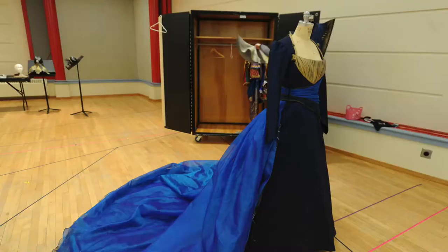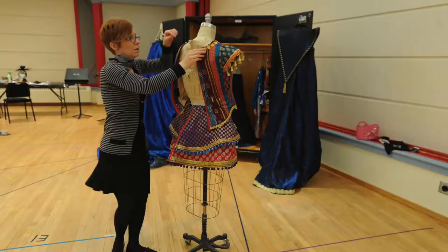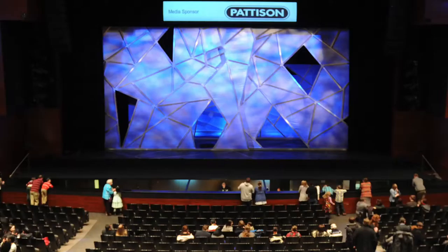On Wednesday, our very first orchestra dress rehearsal, which was amazing. That's full costumes, full makeup. It's our first chance to actually see the show as it was designed. Then of course there's the day of notes following on Thursday.